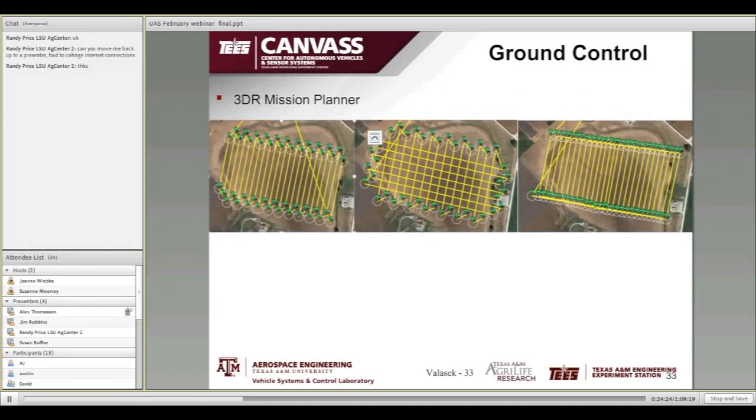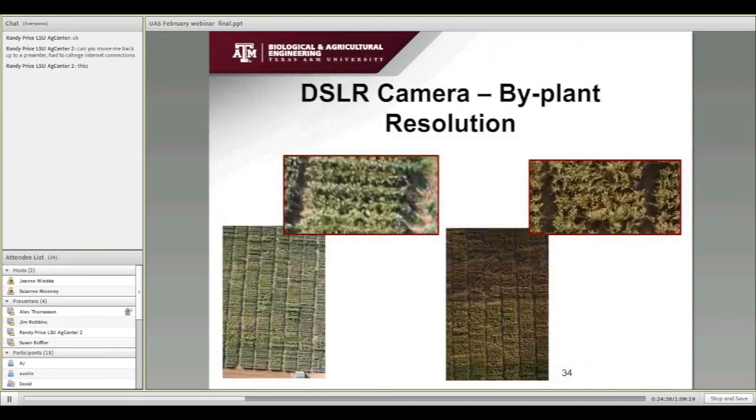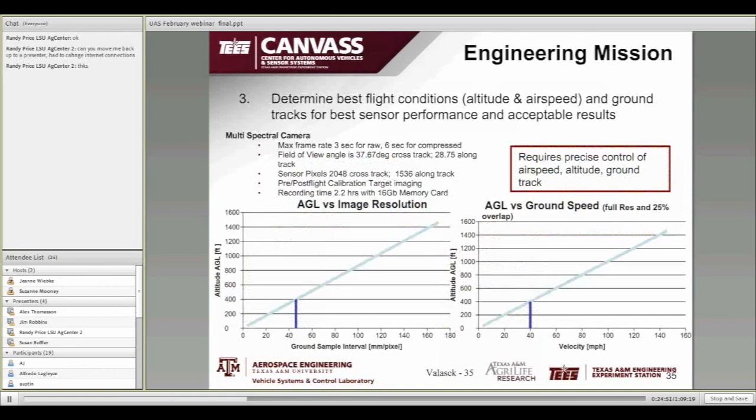Because we need a lot of overlap, we have done a lot of testing of different flight patterns. These are input into the computer beforehand, and then the aircraft flies these flight patterns based on the controlling computer and the GPS data it's collecting. This image just shows you with the DSLR camera some of the higher resolution data that we got. In the upper right, you see an image that shows some pretty high-level resolution on some corn plants in the field during the season.